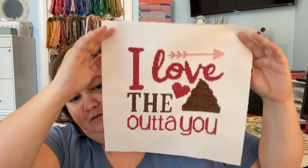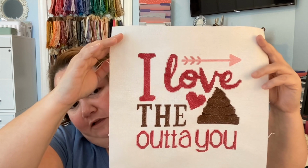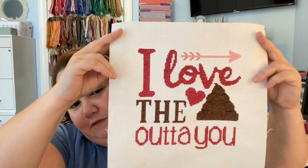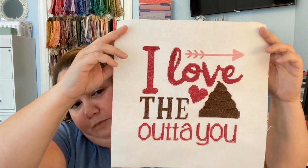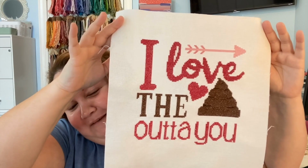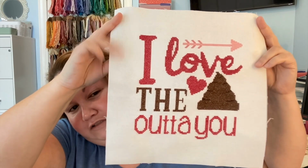Now this is on a 25 count, which is why it's so big, but I thought it would be better for photographing. You don't have to make it this big. But I thought it was super cute. And of course, I don't usually say poop. I say I love the shit out of you. But I thought it was funny and cute. And if you like it, it's available as a PDF in the shop.